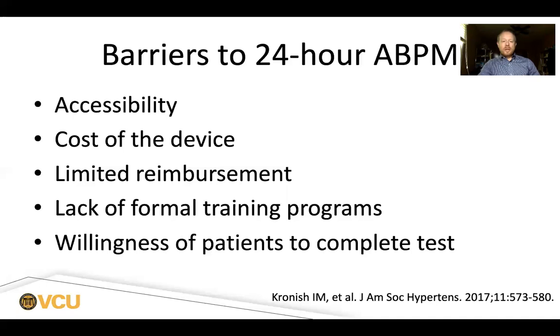A lack of formal training programs. So you do have to have trained staff to set up the device, to know how to educate the patient on what to do when they bring it back. You have to download the results with a special software. And then you have to know how to interpret the data that you're getting. And as you can imagine, having some training would be a big plus. But as it is right now, there's really not a formal program to learn how to do that.